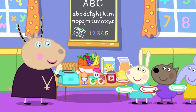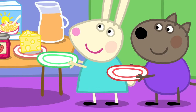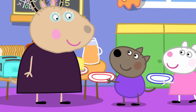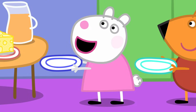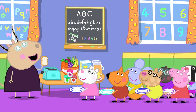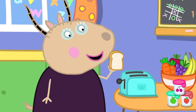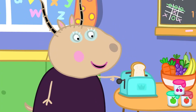We have bread, cheese, jam, porridge, yogurt. May I have carrots for my breakfast, please? Yes, you may. Can I have cereal, please? Of course you can. Madam Gazelle, can I have toast, please? Yes, Susie. I shall make you some toast. Does anyone else want toast? No, thank you. Okay, the bread goes in here and we push this lever down.